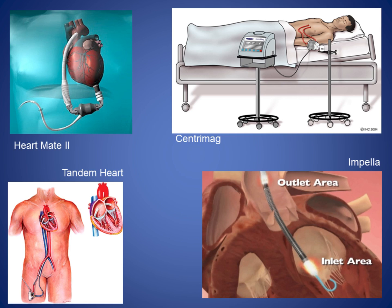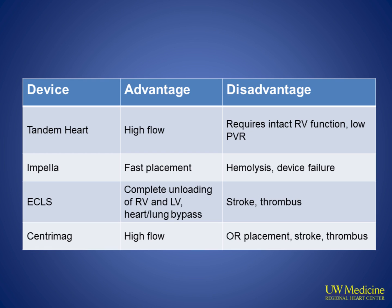the iliac bifurcation. Okay. And then you have your big devices like a CentriMag, which they're being kind to this patient. It looks a lot more chaotic than this. These are cannulated into the chest usually, so they have to go down to the OR and have that placed by our surgeons. And this is like the HeartMate 2, which is generally more for outpatient use. Okay. One device I don't have up here is ECMO or ECLS.